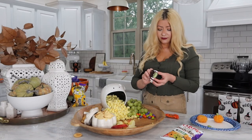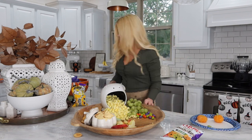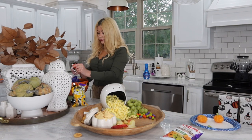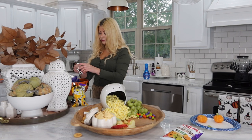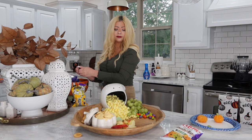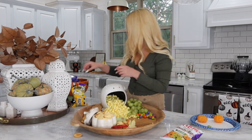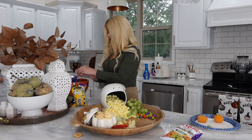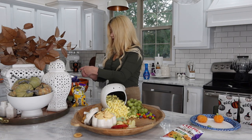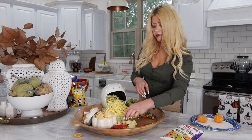And as you can see, I'm adding some fresh fruit like grapes. I've got the apples, some fun candies. I've got the Halloween peanut M&Ms. I think I just sniffed the Oreo, not the Oreo, but the Reese cup. They smell good. I wanted to give it a little sniff. And these are the fun green ones. I added a few to the board. My husband loves Reese cups. And yeah, I just thought this was so fun.